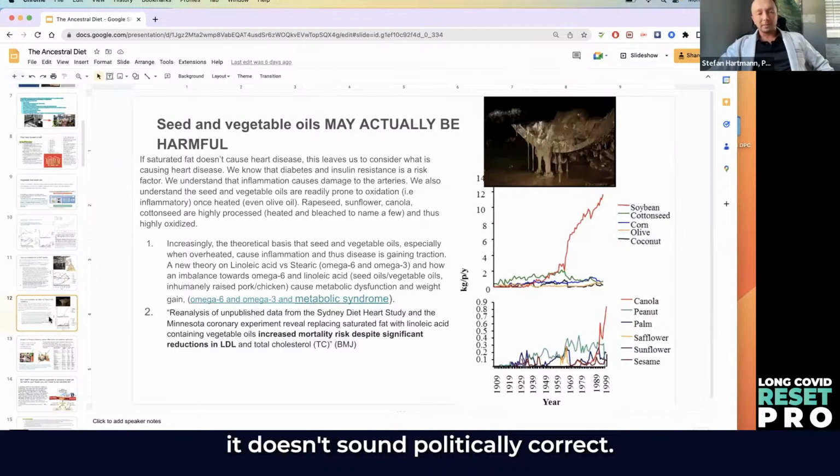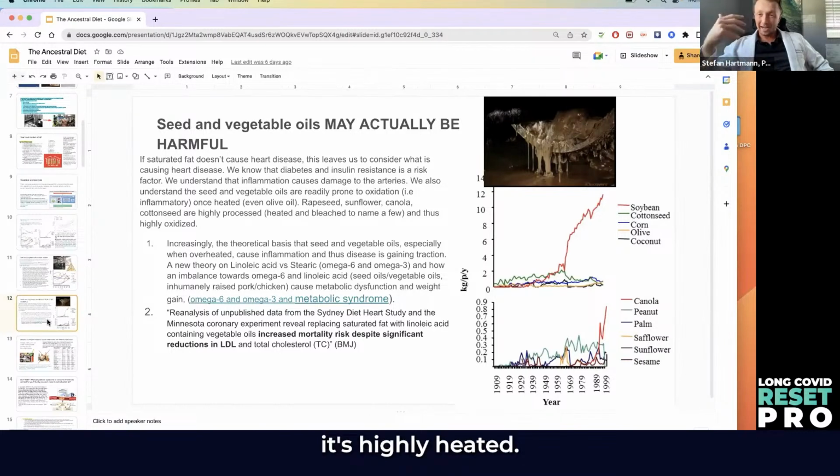And then what did they do? Well, rapeseed oil doesn't sound politically correct. So they rebranded it as Canada oil, and so we got canola oil. All right. And that's how that came to the US. Big export, Canada.